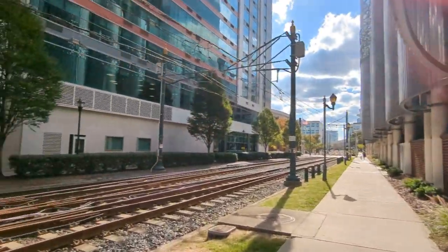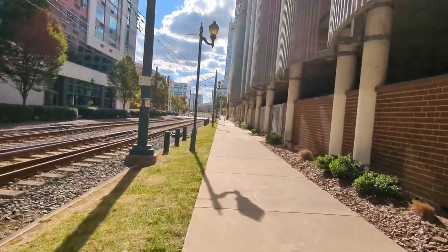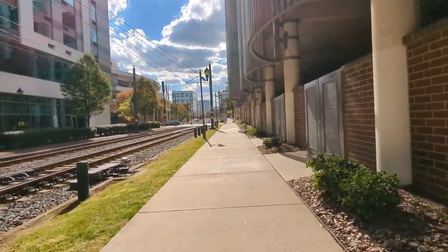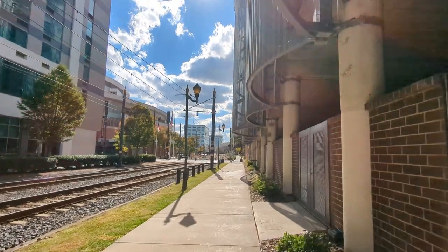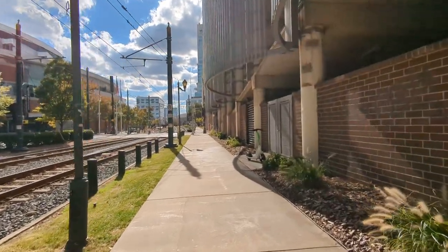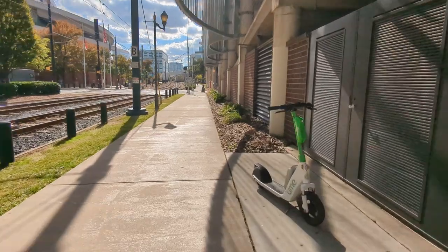So what I'm doing, I mean, as far as I know, no one else has done this in Charlotte, so I think I'm a good tour guide. Seeing as how I'm like a walking, talking encyclopedia that updates in real time.